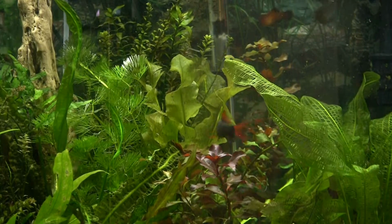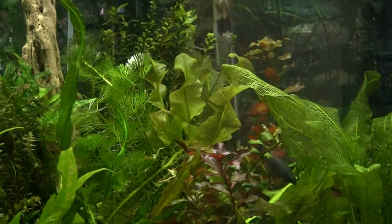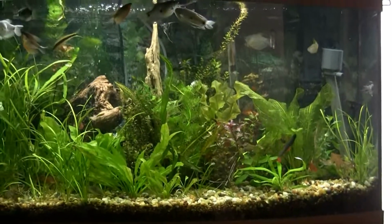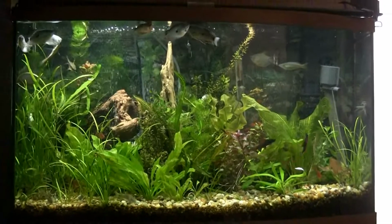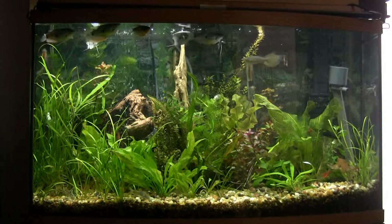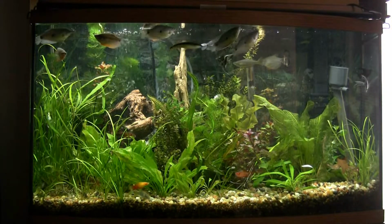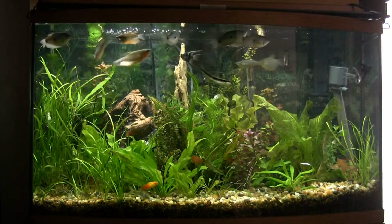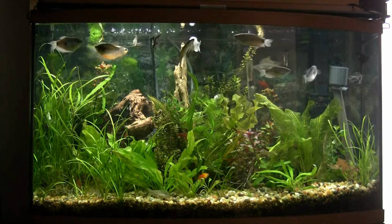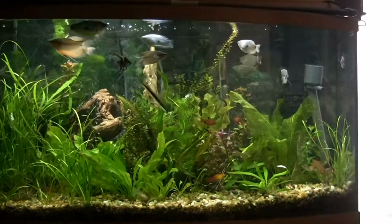But all in all, this tank is doing well, and again, as much as I like the thick jungle effect where the fish can really hide, I really am pleased when Pam gets involved in this and does her magic and spends a good hour or more moving things around and making the plants more visible. And so a lot of the structures that we had in this tank are gone, making room for the plants.